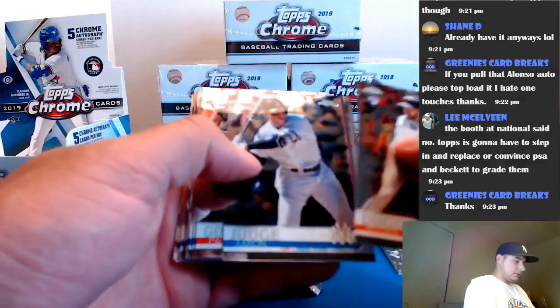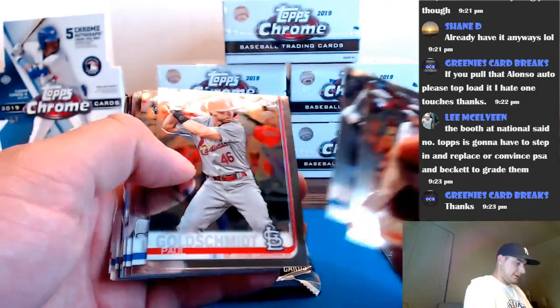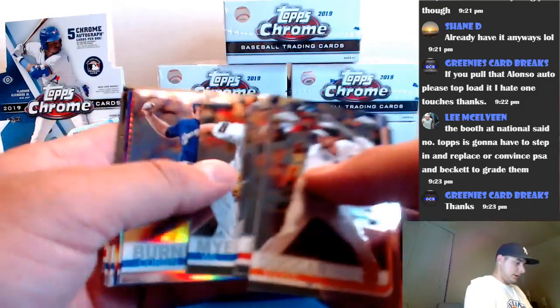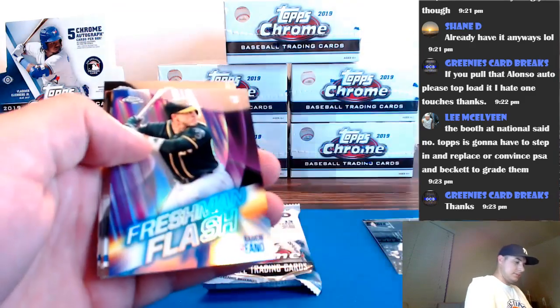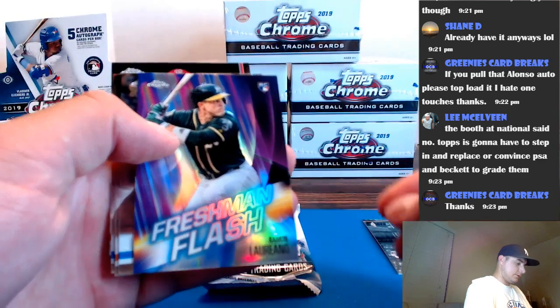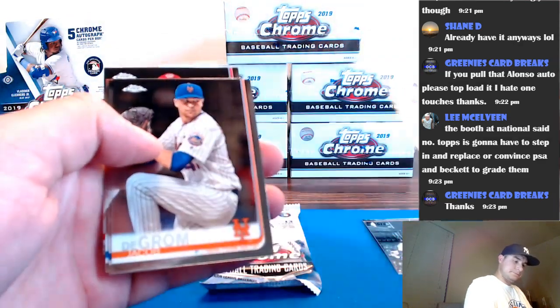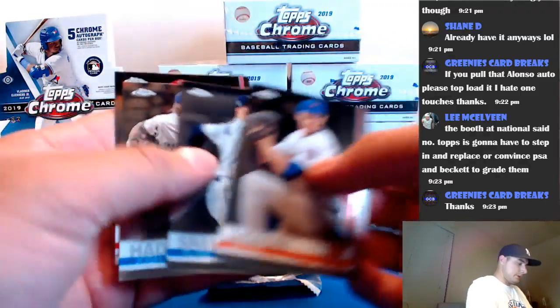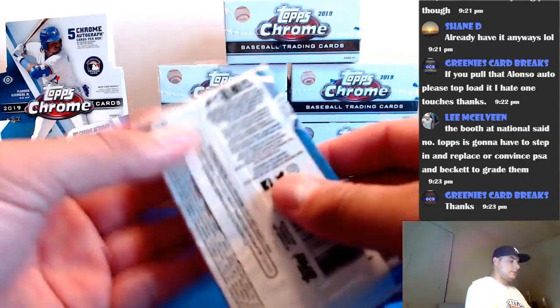Steven Duggar, Aaron Judge. First Aaron Judge we've hit all freaking case. Goldschmidt, Lugo, Myers, Refractor, Corbin Burnes, Prism, Ian Desmond. Got a Raymond Laureano, Finest, Freshman Flash. Luis Urias, rookie card. DeGrom, Blake Snell, Hader, and Scherzer. All right, autograph in here. Good luck.